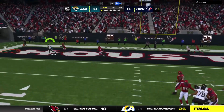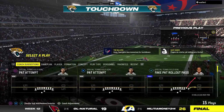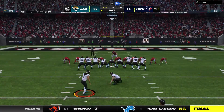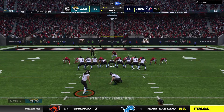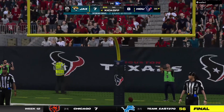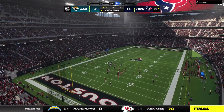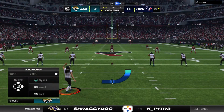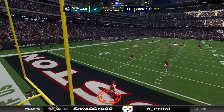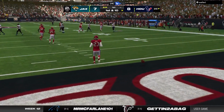Looking to throw. Godwin. And that is caught. Touchdown, Jacksonville. Justin Jefferson, his 9th touchdown of the season. And the Jaguars are back within a couple of the lead. Point after, right down the middle. And this is now a 1-point game. So we're back to a 1-point game now as the kickoff comes. And no effort to bring this one out. It's a touchback.